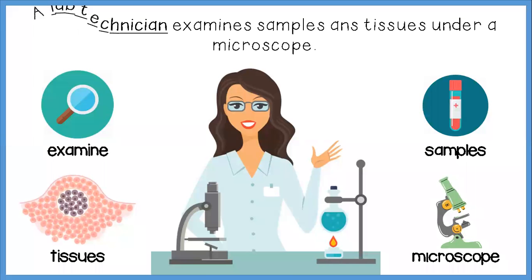A lab technician examines samples and tissues under a microscope. Now repeat. A lab technician. Some useful words for you. Examine, examinar o analizar. Tissues, tejidos. Samples, muestras. Microscope, microscopio.